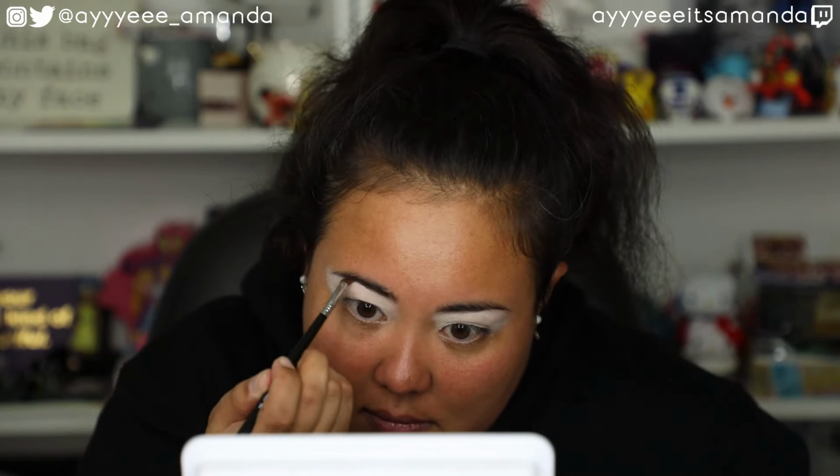I'm gonna quickly fill in my brows with some Benefit Ka-Brow. This will be the only non-Luxie brush that I use because I don't have an eyebrow brush by Luxie in my collection, so I couldn't find my eyebrow pencil. It has left the building.